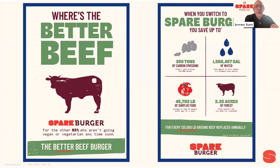And so it's become this really interesting way that we can, and we don't hide the fact that it's got 30% of vegetables in it. It's Spare Burger and it's beef but better. And when people ask us about how that happens, we talk about it very openly all the time. But you actually are making a huge difference.